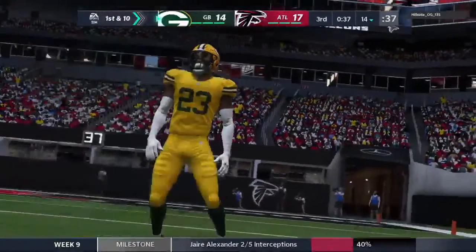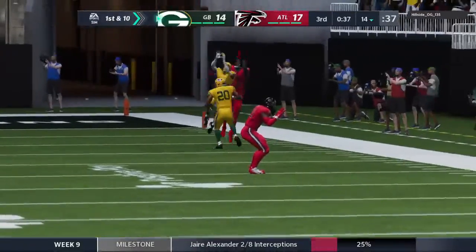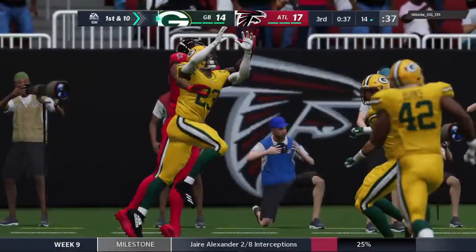1st and 10. You can try and underthrow it and go back shoulder, but your timing has to be impeccable. And here, I think it was much more of a duck than a designed back shoulder throw.